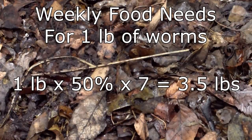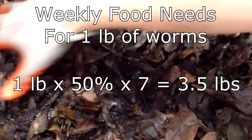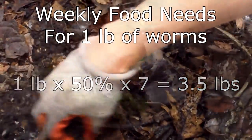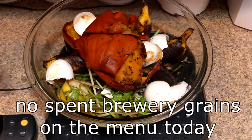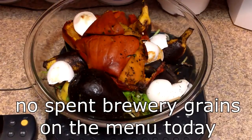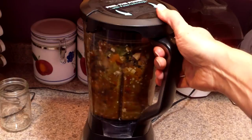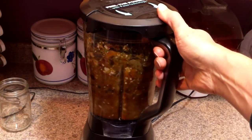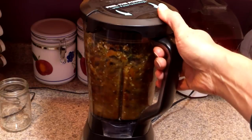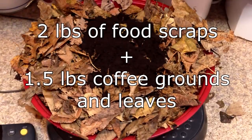Again, if there's about 1 pound of worms in each bin, and they eat half of their weight every day, I'm going to have to add 3.5 pounds of food to the bin for a weekly feeding. Today I happen to have some of the worms' favorite foods: bananas, pumpkin skins, eggshells, avocados, coffee grounds, and leaves. I chop all of the food scraps, including the avocado pits, in a food processor to speed up the decomposition process. I weigh out 3.5 pounds of food scraps, coffee grounds, and leaves, and add them to the bin.